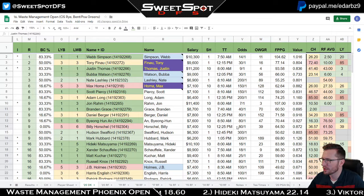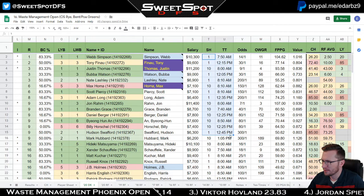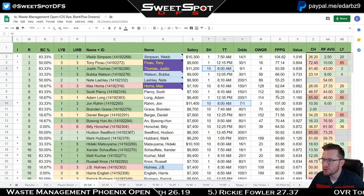First off, I'm going through the starting holes. John Rahm you have here with JT. That's no surprise. And you don't have to play the guys together, like when I go through tee times. You can just use it as confidence, like one of them's going to get boosted. Now, you could have played these 2 together, but you wouldn't have had a lot of salary to put anyone else. I mean, you could have put Lashley, Homa, Piercy, and probably Adam Long together.